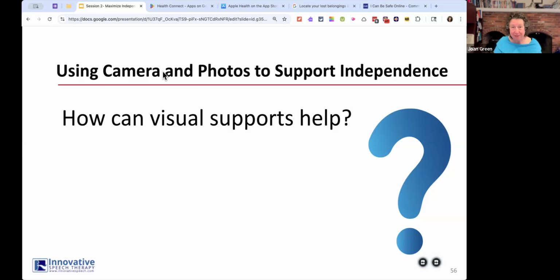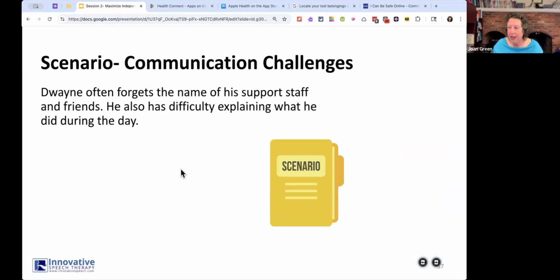We have 50 people here watching, so I'm hoping some people will write some things. Thank you, Abby. We use visual calendars for what staff are entering homes in our supported living department. Thomas says picture schedules. Stephanie says it can help people communicate what they need faster. Okay, all really great.